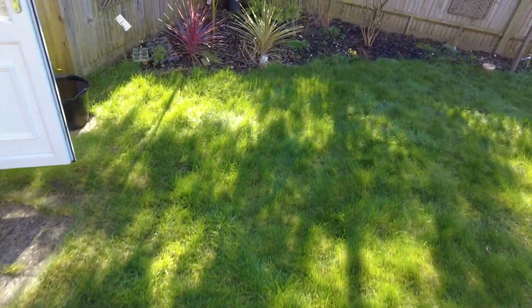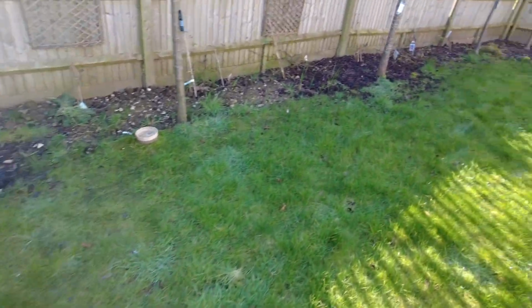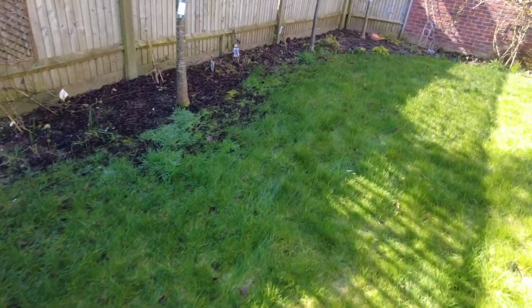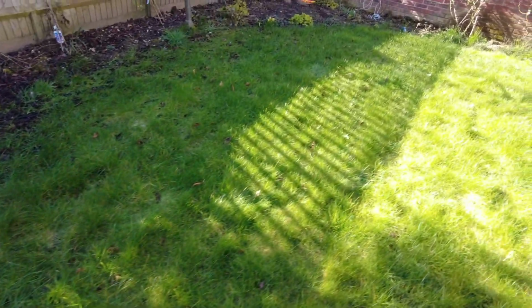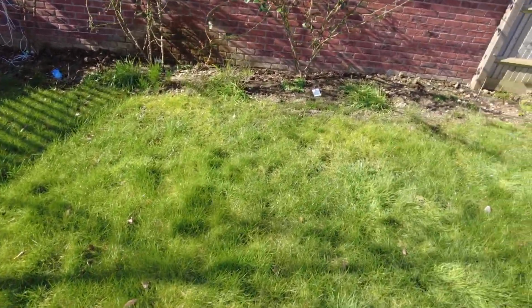And then there's quite a long metal edged border. I'm going to re-edge and strim, tidy up along there, sort the lawn out, tidy up the border, sort the edges out.